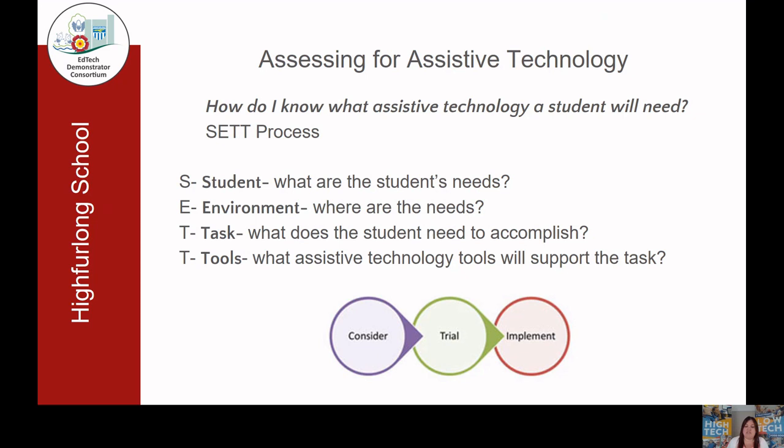So when we assess for assistive technology, I think it's really important to keep in mind that the student is the focus. So it's not a case of expecting our students to fit to the technology. It's using the technology that will most complement the students' needs and support them. So we use the SET process. So we look at the student, the environment, the task, and then the tools.